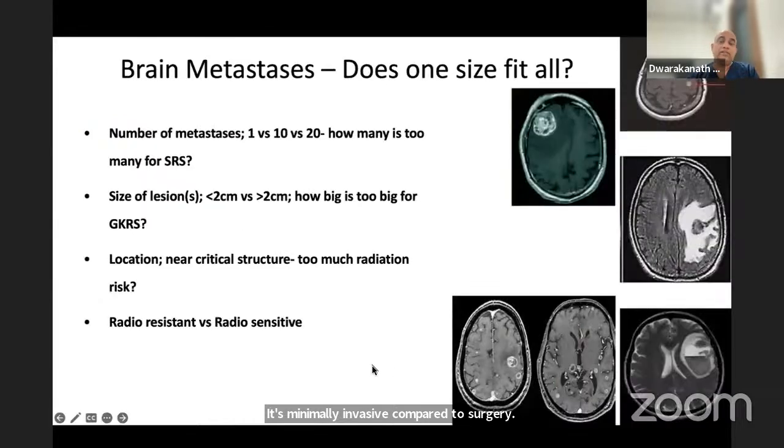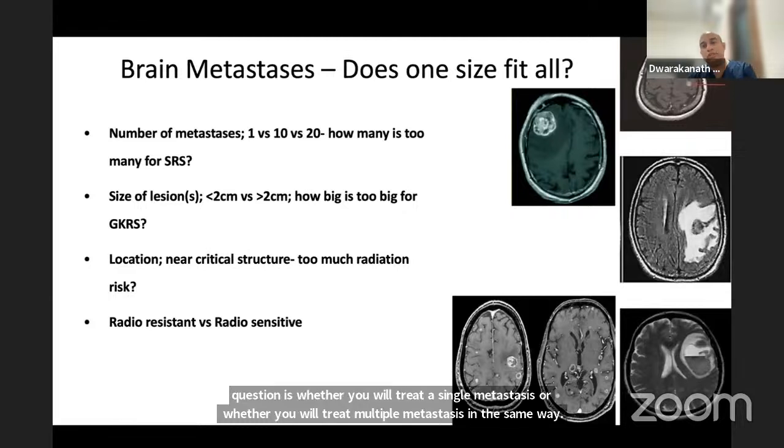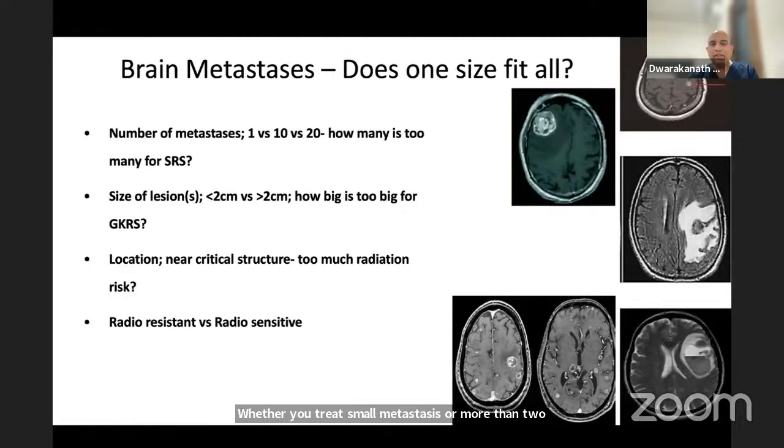The question is whether you will treat a single metastasis or whether you'll treat multiple metastases in the same way. Whether you treat small metastasis or more than 2 centimeter metastasis in the same way. How much radiation would you give? Would you fractionate it or not? And whether the treatment for radio-resistant and radiosensitive metastasis varies.